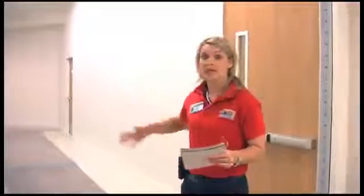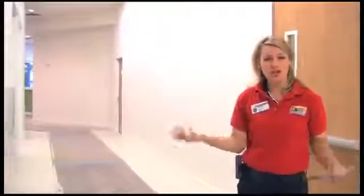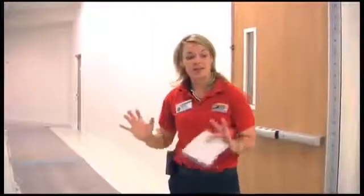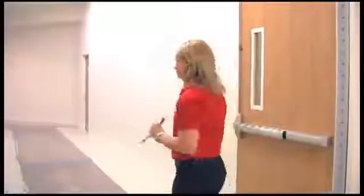Now, as we pass out of this employee area into the public area, you'll note that these doors here are controlled access doors. All general access employee badges will get you through these doors, but it's not a public area anymore, so you will have to scan your badge to actually get back into this employee area. So now we're going into a public area.